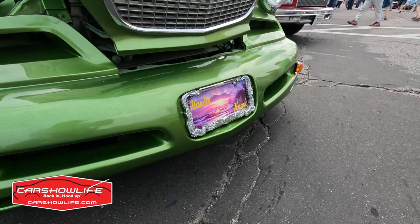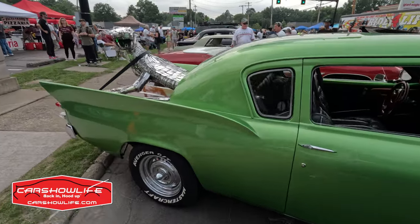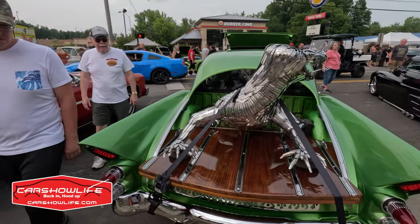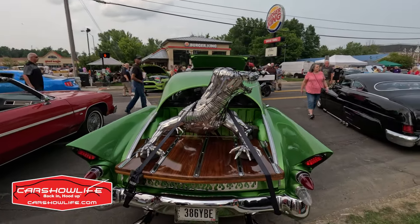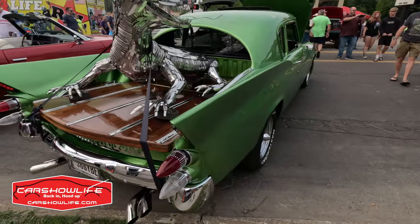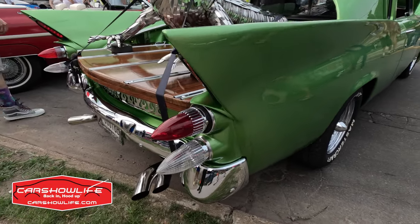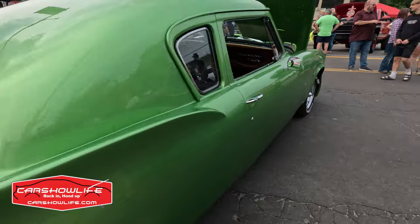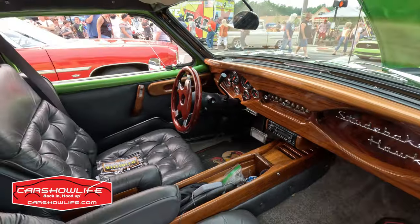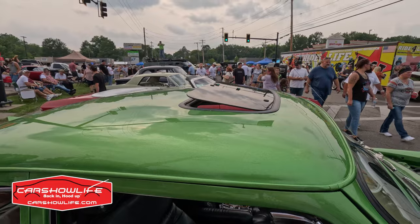It's called the Holland Hawk, and we'll show you why out back. It's fitted with a flat wood paneled bed, and it's hauling some kind of metal lizard. But everything on this car is artfully done. The extended fins, the tail lamps, the Cadillac bullet tail lights, and check out this woodwork in the interior. Plush leather seats and a sunroof.